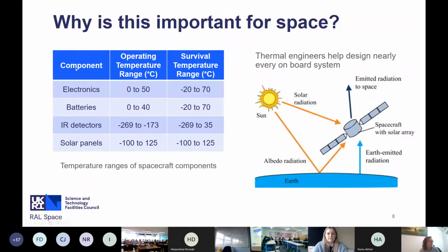So if we look at this table on the left, you can see on the top row electronics. You have your electronics, and when you're using them, they have this operating temperature range. You need to keep them between 0 and 50 degrees Celsius. If your electronics are switched off, then you have this survival temperature range, and you have to keep them, when you're not using them, between -20 and 70 degrees Celsius. So you've got a slightly wider temperature margin. So we have to keep the temperature of the satellite sort of in the middle at room temperature to allow these things to operate, essentially. And that's really hard because the sun is so hot when you're in space and the shade is so cold.